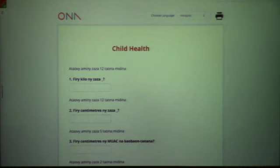Finally, we have our Child Health Survey. Here we collect anthropometric data to generate growth charts, which are very useful for monitoring rates of stunting. Now, as Akshaya said earlier, in Madagascar, this is especially relevant because stunting rates are up to 50% for children under the age of 5.